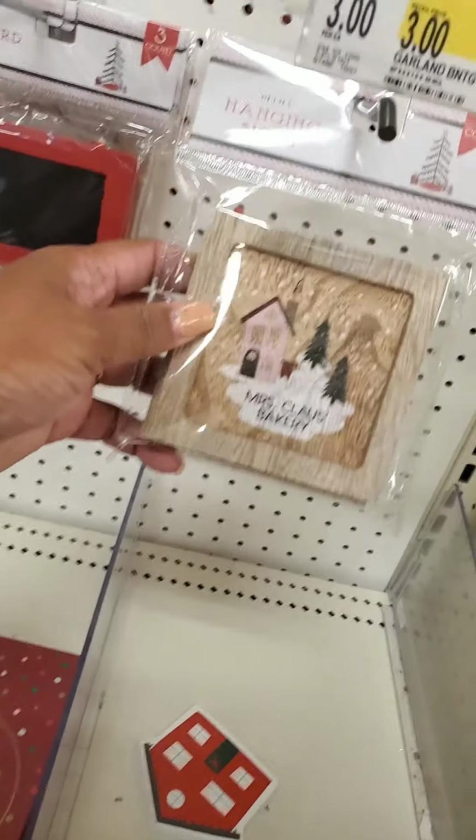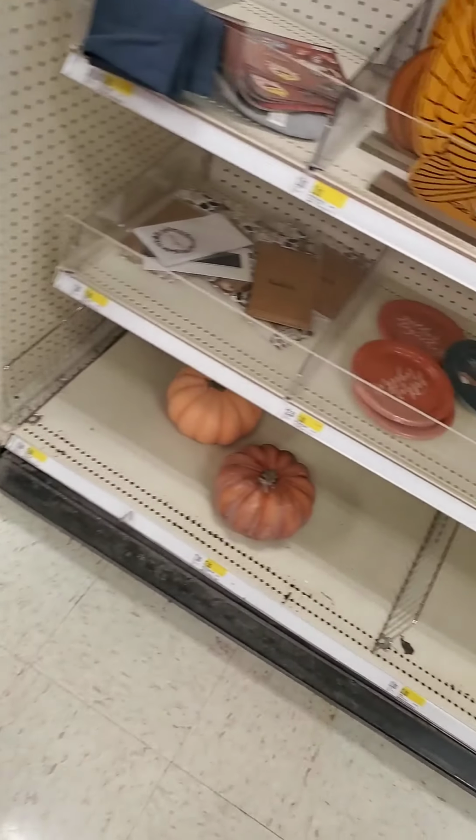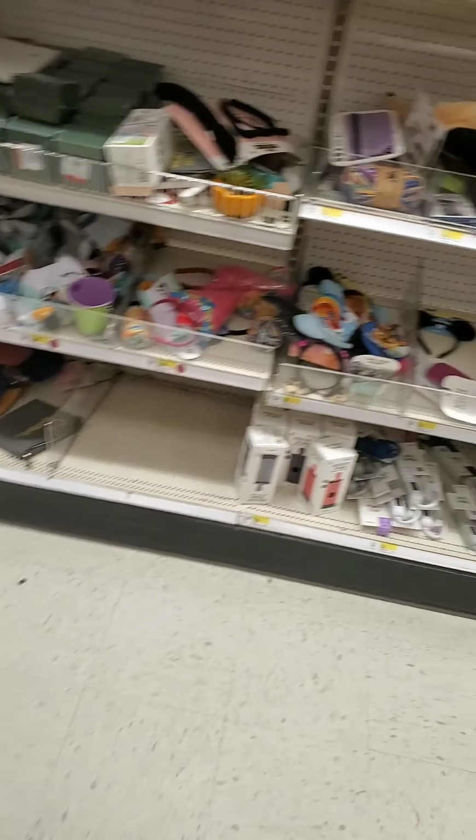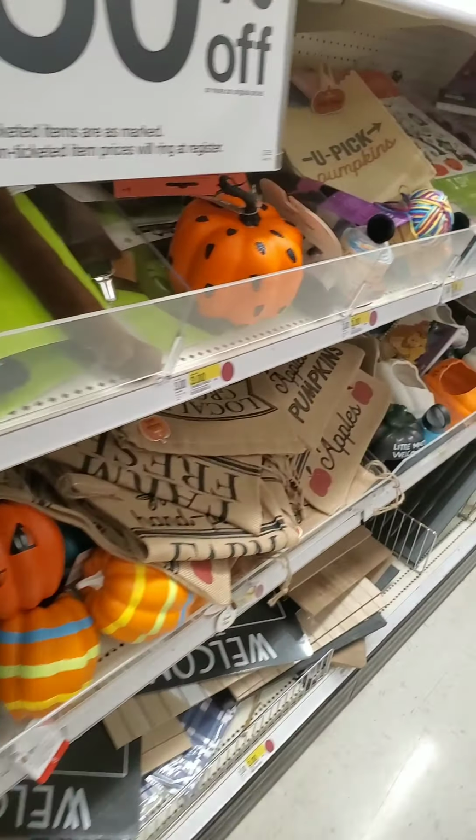I should have got those. Those are cute. Mrs. Claus's Bakery. Those would be cute for a three-tiered tray. There's some leftover fall stuff, and then that is a hot mess over there. I scanned it really quick. Nothing really, really caught my eye that I would want to take home.